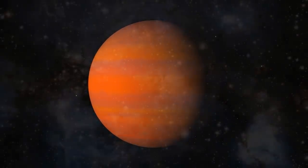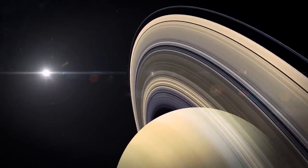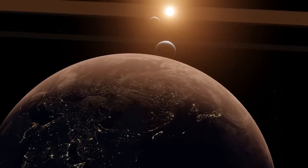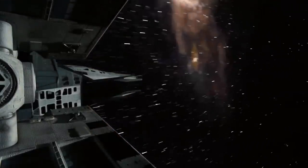However, all these objects are at a distance of thousands of light years from us. Can we observe similar processes somewhat closer? For example, could the Earth suddenly become larger than the Sun? Sure, at this point, it sounds like a script for a not-so-successful futuristic movie. But hold on a second.